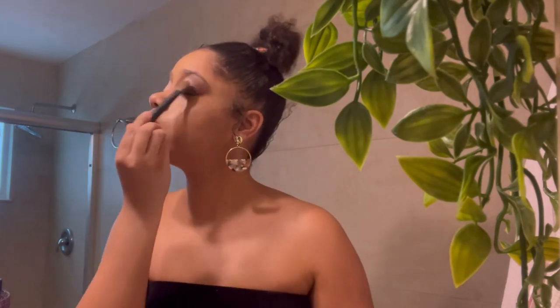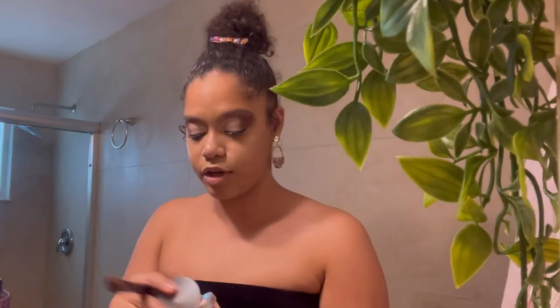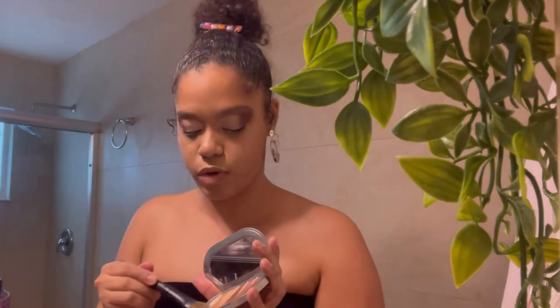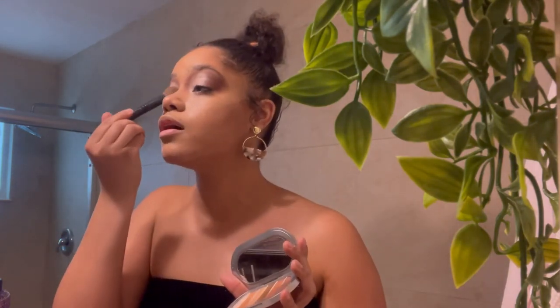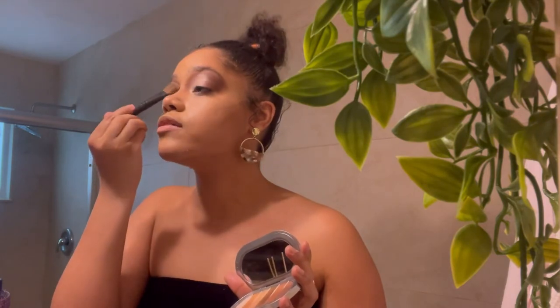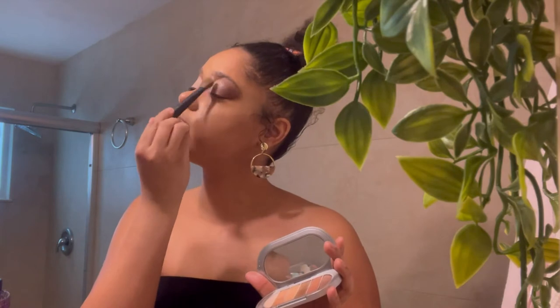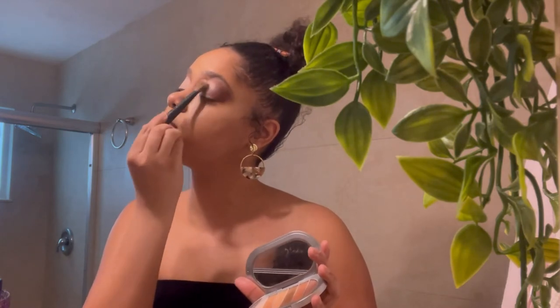Pretty. I'm gonna go back into the palette and go into that first very pale shade. It's kind of like a pale pinkish. And I'm gonna apply that to where I applied my concealer. I actually really like that this has a pink tint to it because I feel like it makes me look like I have some pink eyeshadow on, even though I'm doing something very nude.